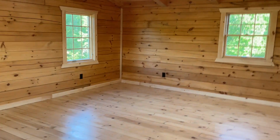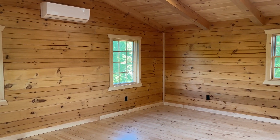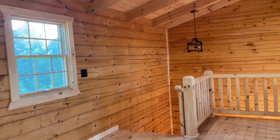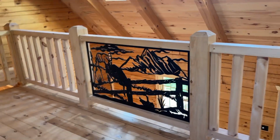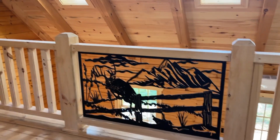And this is really big up here. And again, I'm going to measure, but this is the biggest room in the house by far, including the great room downstairs, in terms of a single span of room. This is the little nook alcove. This is our buck jumping the fence.